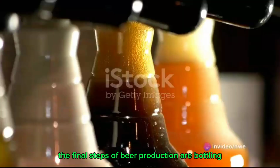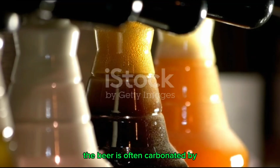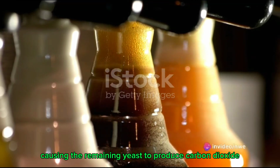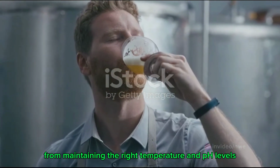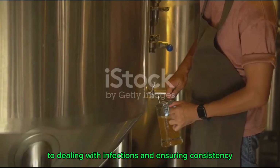The final steps of beer production are bottling and carbonation. The beer is often carbonated by adding a small amount of sugar just before bottling, causing the remaining yeast to produce carbon dioxide. Brewers face numerous challenges during the brewing process, from maintaining the right temperature and pH levels to dealing with infections and ensuring consistency.